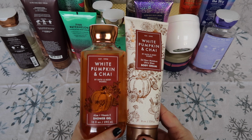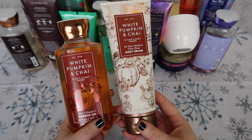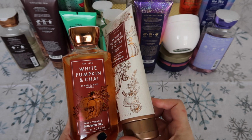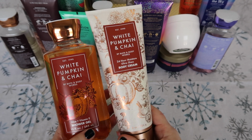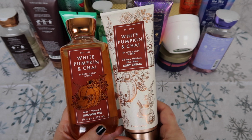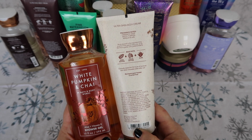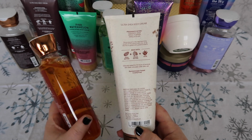Number 9 on the list is White Pumpkin and Chai. Again, the packaging this year has just been absolutely beautiful. I love this toile packaging. This one came out after Halloween for the Thanksgiving theme. I thought it was really, really pretty. The key notes are cinnamon cider, spiced pumpkin, and vanilla glaze.